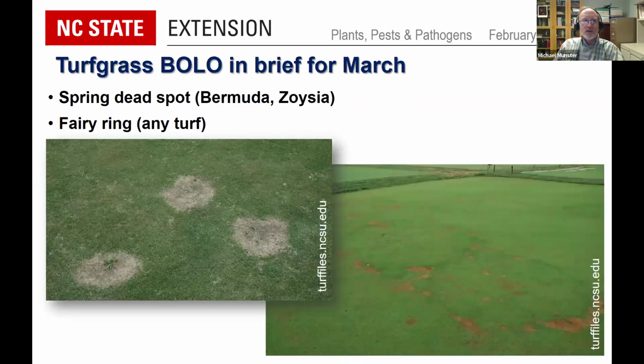And in the turf area, spring dead spot, on Bermuda and zoysia, the warm season grasses, where the infection that occurred in the fall then leads to winter kill. And so then you have the spots that are dead when the turf is greening up in the spring, and fairy ring, which can occur on any particular turf type at any time of year.